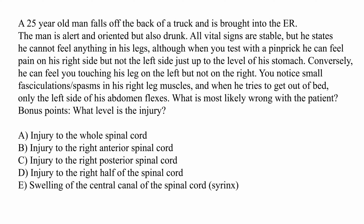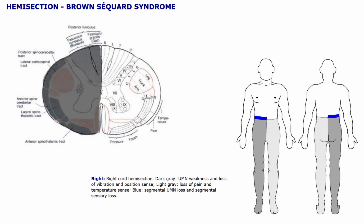So drawing it out, you can see that there's some sort of flaccid paralysis and loss of sensation right at the level of the belly button, and then below that he seems to have some sort of spastic paralysis suggesting an upper motor neuron injury, as well as loss of touch and vibration on that side. The only thing that seems to be unusual on his left side is this loss of pain and temperature in his lower extremity. And this seems to correspond quite well to a classic syndrome called Brown-Séquard syndrome, or hemisection, meaning half of the spinal cord is injured. And this can happen with all sorts of injuries, whether it's falling off the truck and breaking the spine and having a piece of bone smash the spinal cord itself.